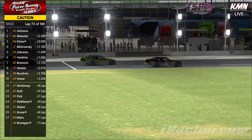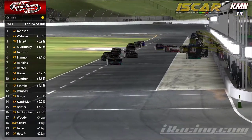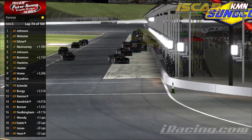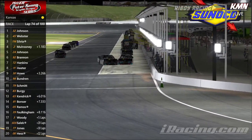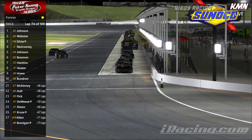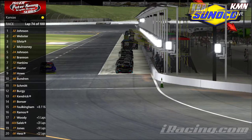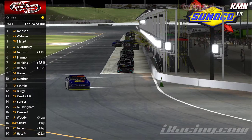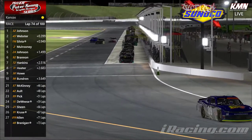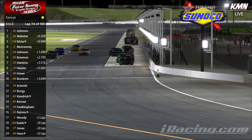Well, that gives Webster and Sylvia some good old space because they took two tires last pit stop, and it worked out for them. They took track position rather than tires, and here they are. They're running top five, and now they could just elect on four, and they might be fast from this point forward as Falkingham is just going to drive on through. By the looks of it, probably missed his pit stall, as we work right off of pit road.